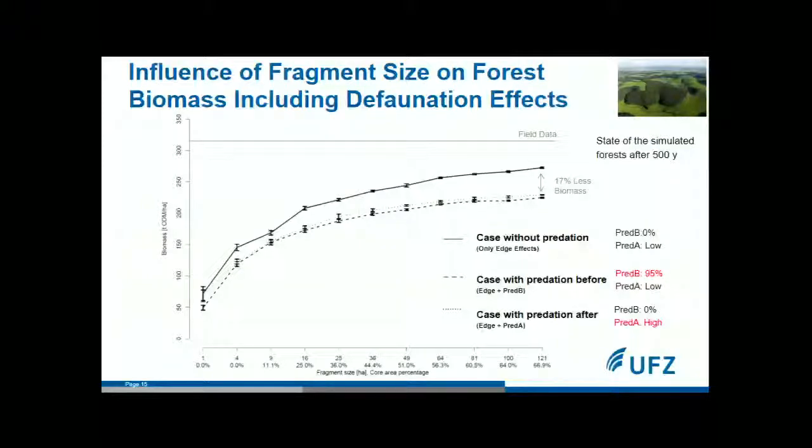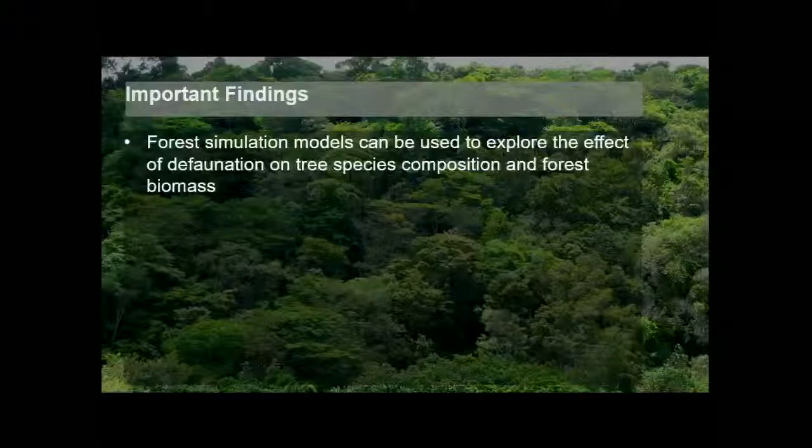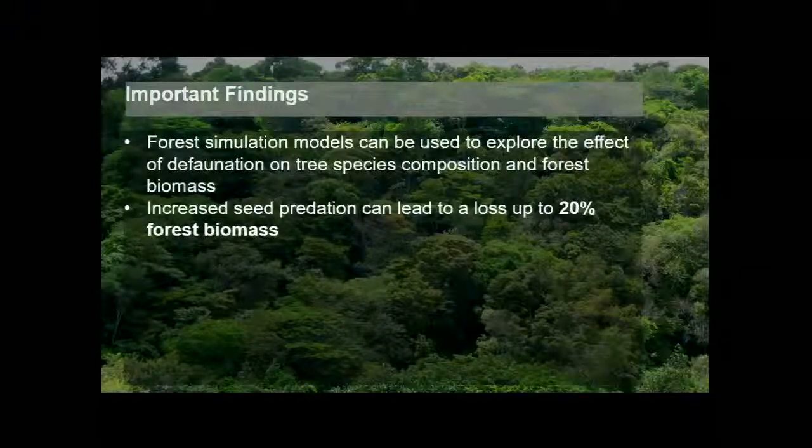And the same case for the predation after dispersal, even without considering the predation before dispersal. So what we have found here is the importance of several simulations to test this effect of defaunation and so on by considering directly the loss of seeds and, of course, the loss of animals. And that this increased seed predation can lead to a loss of about 20% of forest biomass. So between the 2% and 36% that we've seen before in other studies, we can pinpoint exactly a number for the services that those large animals provide in terms of biomass. So it could connect directly the loss of an animal to the loss of the tree service here.